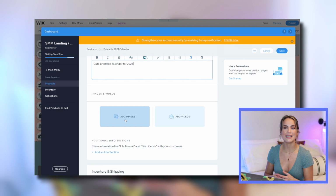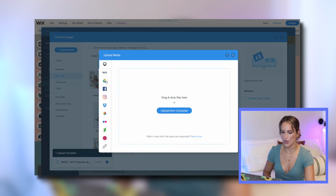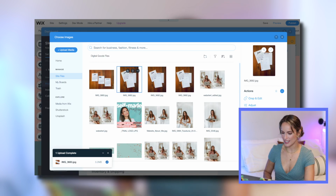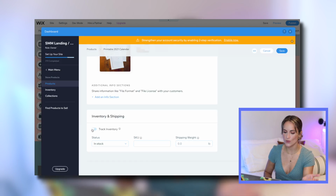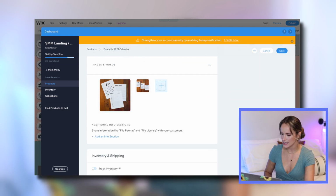Then is where you select the images that you actually want to show when someone clicks on the product. So I'm gonna go ahead and upload a kind of cuter picture that I have of the calendar package. So there we have the picture. I'm just gonna select it and click add to page. I can also add additional pictures if I want, which is great. You can track your inventory. So if you actually have a limited number of products, you can track that. Since mine's a digital file, I do not have that. So I have that toggled off. And then you're gonna go ahead and click save.